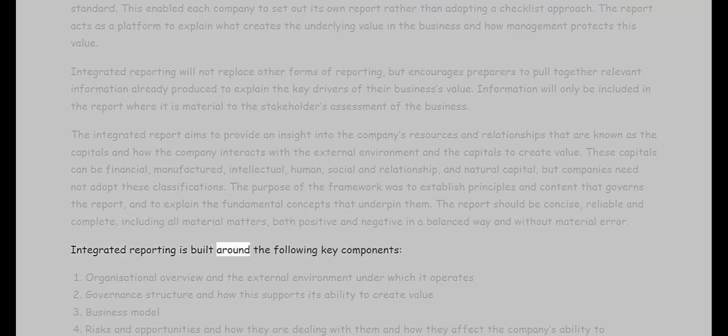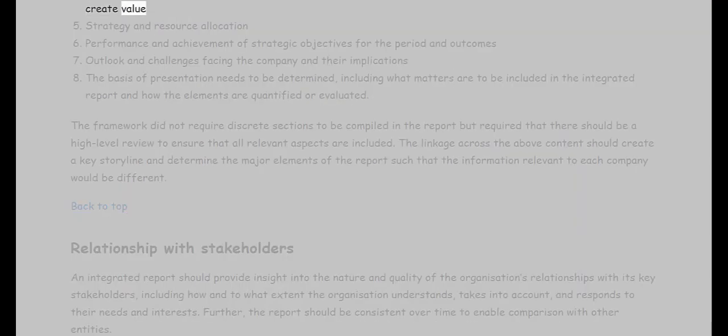Integrated reporting is built around the following key components: organizational overview and the external environment under which it operates. Governance structure and how this supports its ability to create value. Business model. Risks and opportunities and how they are dealing with them and how they affect the company's ability to create value. Strategy and resource allocation. Performance and achievement of strategic objectives for the period and outcomes. Outlook and challenges facing the company and their implications.